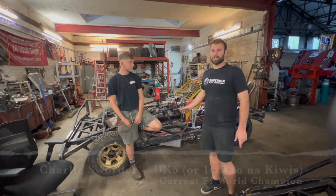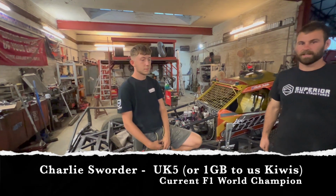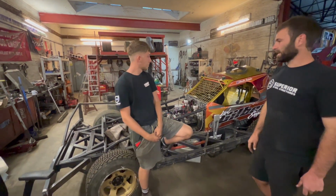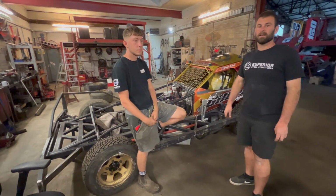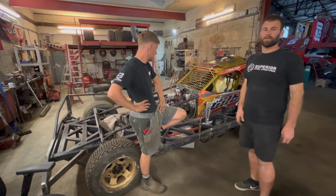So this is Charlie Sworder. You guys probably recognise him from when he came over to New Zealand for the 240s, racing my car last year. This is his new Shale car. I think he's only run it for about two meetings, is it? Yeah, two meetings old. We'll let him talk us through this one.